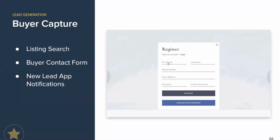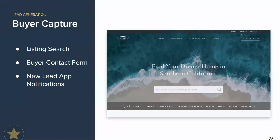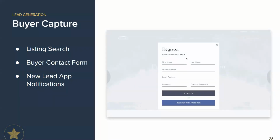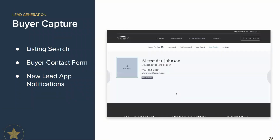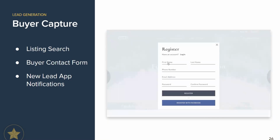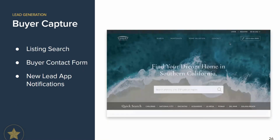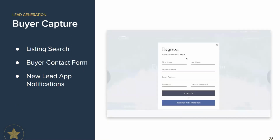So the buyer capture forms, we have a full IDX listing search functionality. As they come to your website, they can search for homes for sale, similar to something like Zillow, but everything on here goes directly to you as the agent. If a buyer is looking and searching for homes, there'll be a few different pop-ups and calls to action to get them to register. They put in their name, their phone number, their email, and they create an account on your website. You're notified immediately through the Raven application as a push notification as a new buyer lead comes in.